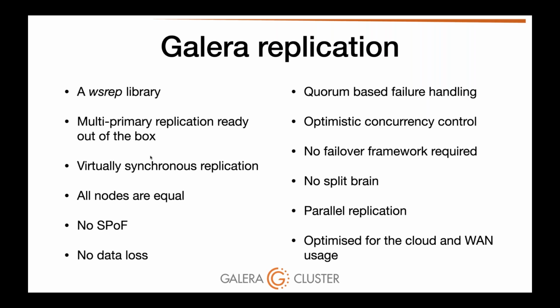It also uses optimistic concurrency control, where transactions are processed independently on each cluster node, write sets are replicated at commit time, and cluster-wide conflicts are resolved with the conflict victim rolling back. No failover framework required, because if a node goes away, it can come back. We have methods to either have an incremental snapshot or a full state snapshot transfer. No split brain. Comes with full parallel replication where the secondary control is on the row level and you can apply in parallel with dictated commit order. And we are completely optimized for the cloud and WAN usage.